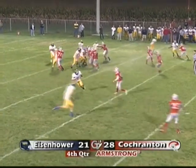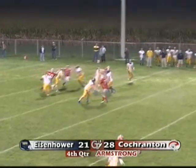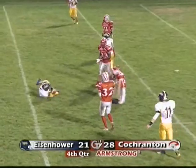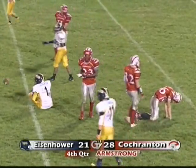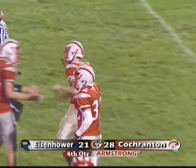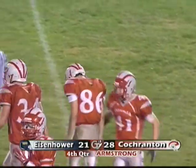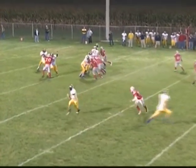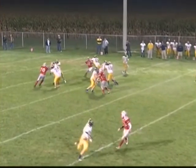Pro set, snap, back. Wilson the pass, good, airs it out deep this time. There is Johnson, blocked down by a good defensive play by the Cardinals. Is that number 66 for the Cardinals? I think it is. Let's see. That's 86 for Cochranton Cardinals. Logan Shreve on a great defensive play for Cochranton. Thought maybe they're going to bring it in for that interception, but nevertheless, incomplete pass. Second down and 10.